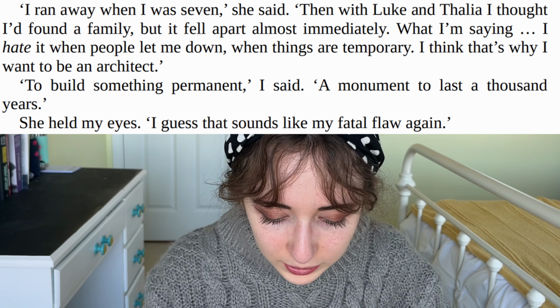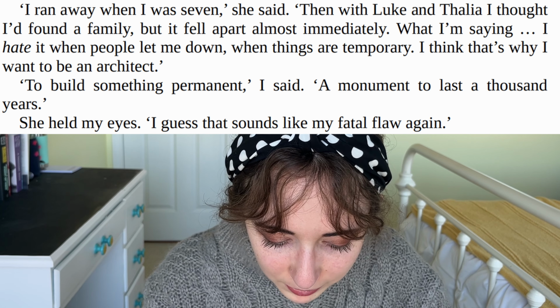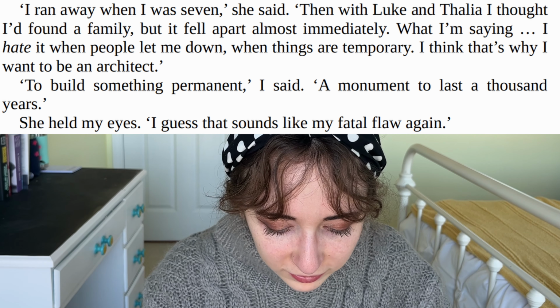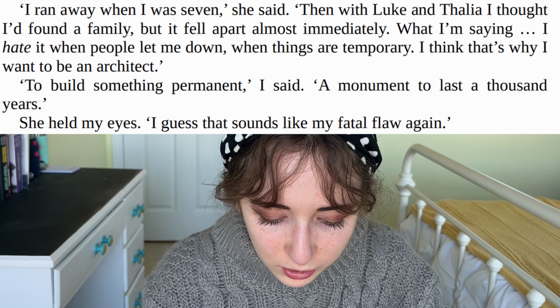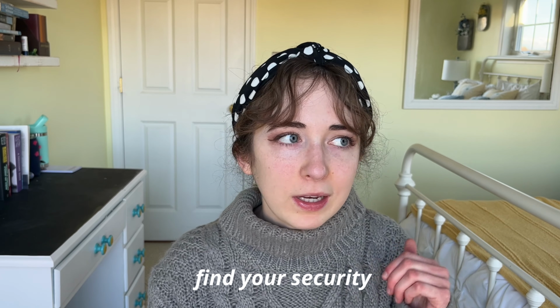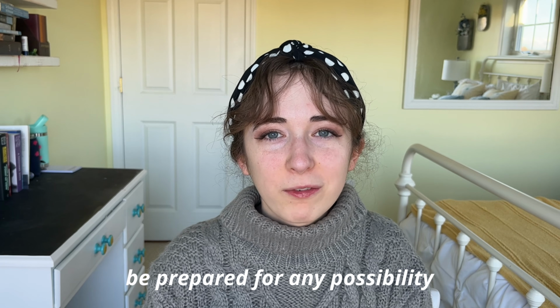This one's much more ambiguous, I think, but there's a passage in book 5 when Annabeth says, I ran away when I was 7. Then with Luke and Talia, I thought I'd found a family, but it fell apart almost immediately. What I'm saying, I hate it when people let me down, when things are temporary. I think that's why I want to be an architect. Recognizing that things in life are temporary, they're not going to be around forever. What can we do to enjoy the moment? How can we enjoy the present? And how can we also implement things in our lives, like Annabeth wanting to be an architect, that give us a sense of security?